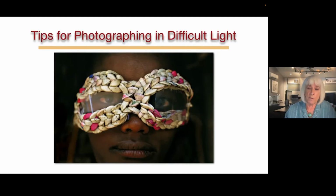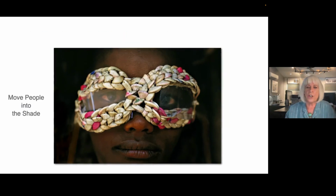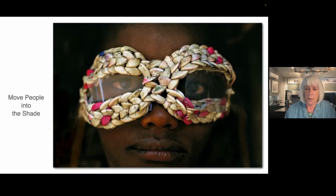So here's some tips for photographing in difficult light. First of all, if you really like someone, like I did with this young boy, put him in the shade. This is for a Geographic article I did on the Blue Nile. Middle of the day, moved him right into the shade, all right? And if I'm walking down the streets, like the streets of Morocco, one side is sunny, they're narrow, and the other side's in the shade. I'm going to photograph on the side where it's shady.